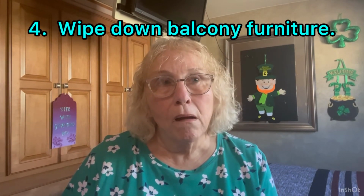Okay, wipe down the balcony furniture. I don't know if it worries much about that, but it makes you feel better. Wipe down the handles and stuff. Clean glassware. If you're planning to use provided glassware for a glass of wine in your room or to rinse out your mouth, you'll want to disinfect them before using them.